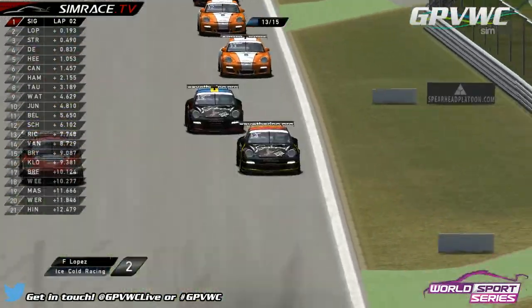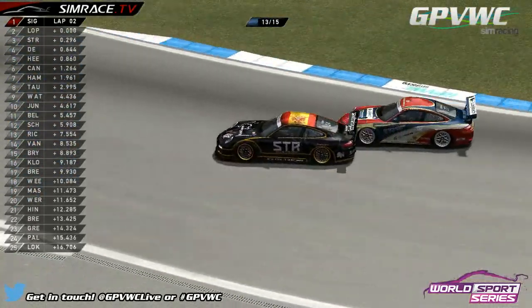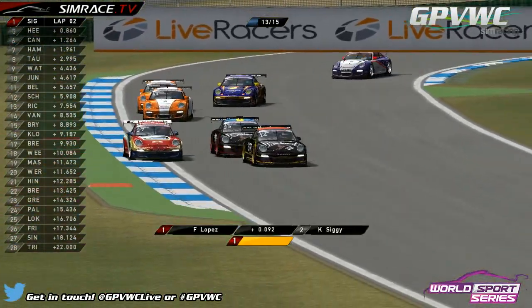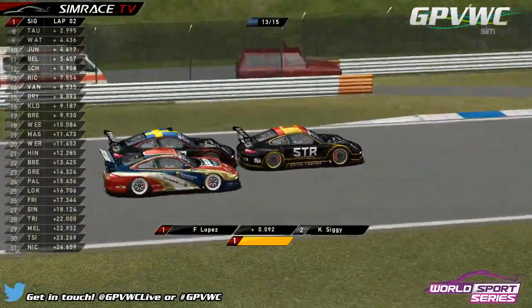Tucking up right behind Kevin Siggy and looking to the outside of turn 2. He's ahead going into the braking zone. Oh my word. Has he done it? Yes, he has. Great move. And now there goes Eric Strana up the inside of Kevin Siggy as well. He's going to try and use the slipstream of his teammate to take advantage.